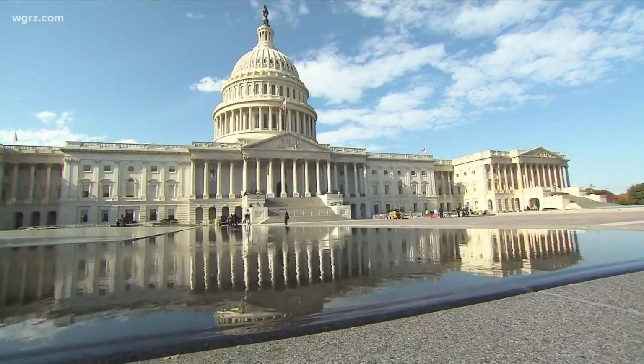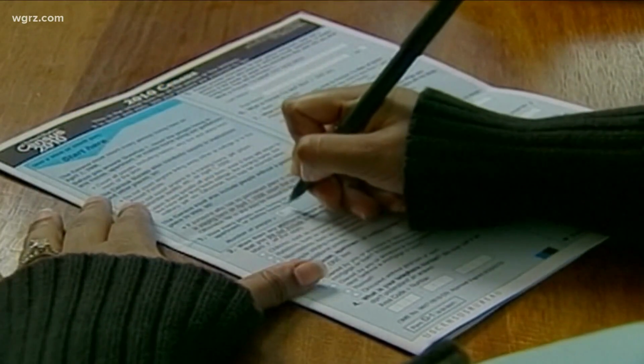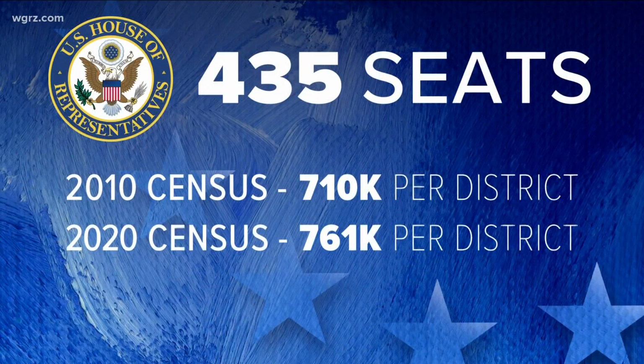House of Representatives. There are 435 seats in the House, so based on the 2010 census, each member represented a district of about 710,000 people. With the nation's population having climbed to 330 million people in the newest census, but the number of seats in the House unchanged, each will now represent 761,000. And that's where New York ends up losing a district.